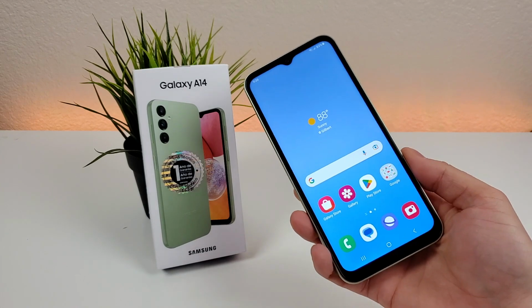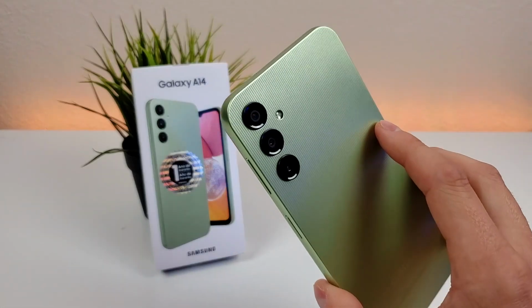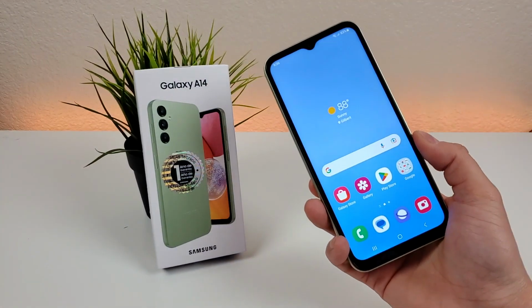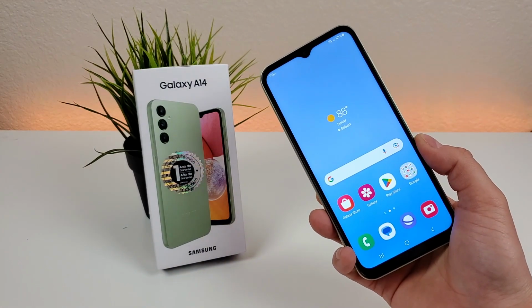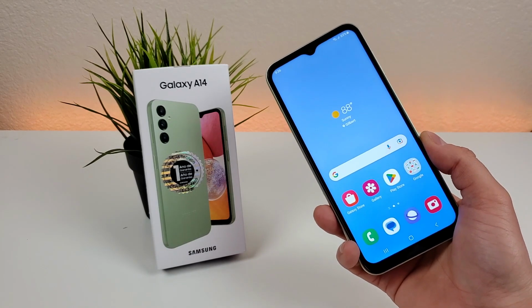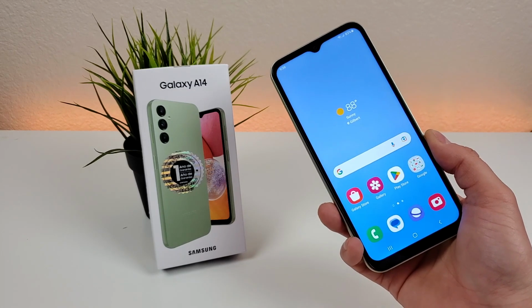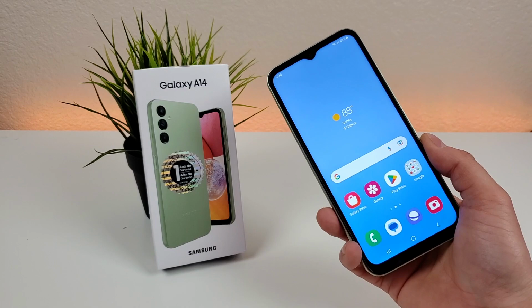Now, the Galaxy A14 4G LTE was recently launched in March of 2023. This phone does share many similarities to the Galaxy A14 5G, which was launched earlier in 2023. Of course, the major difference between that phone and this phone is the type of mobile network that is supported. However, there are some additional differences.